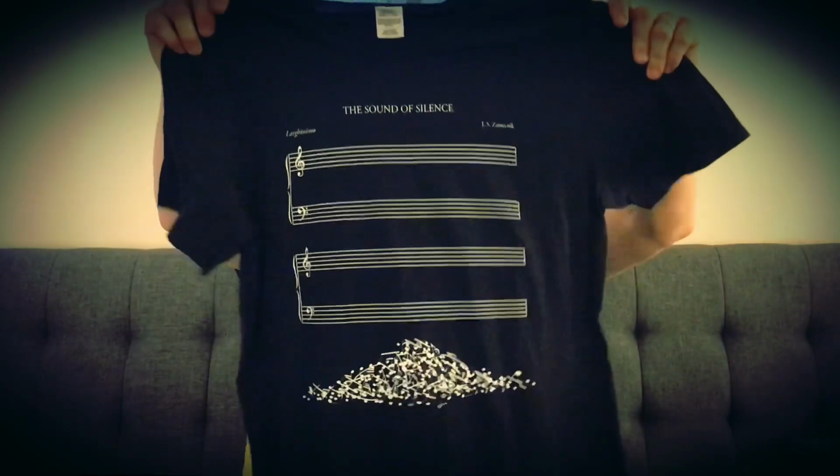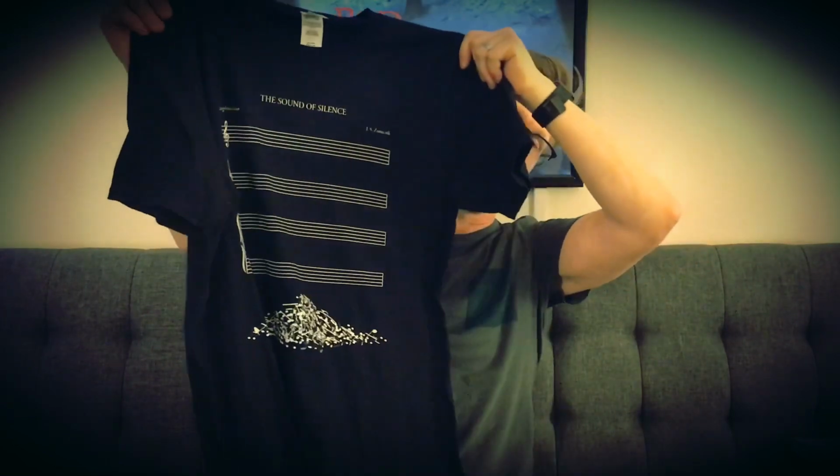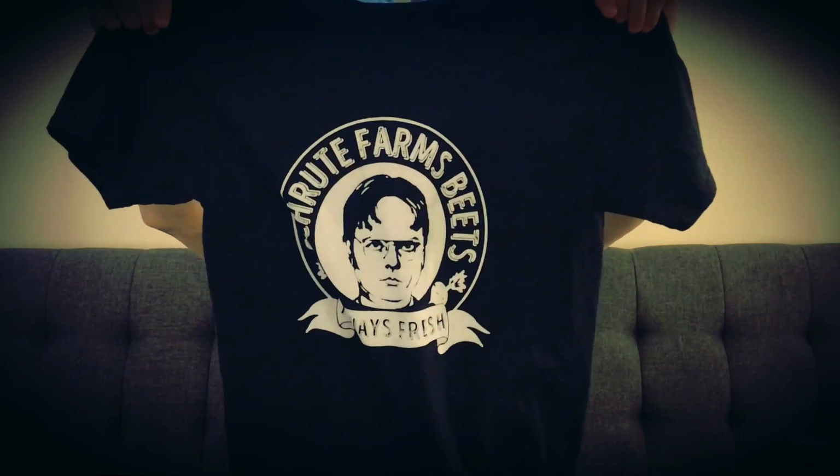Some of my favorites are like this one. I don't know if you can see it. It says "The Sound of Silence." All the notes are down at the bottom. It's pretty funny, clever. And then another one of my favorites. Of course, you probably get the reference, but how can you not like anything about Beets and Farms with Dwight Schrute from The Office? And then the all-time classic, Supreme Vintage shirt.